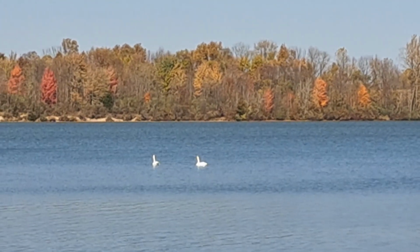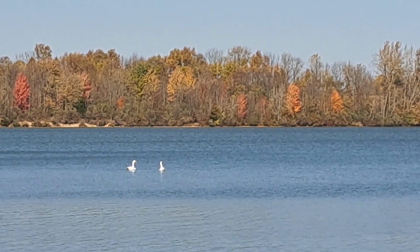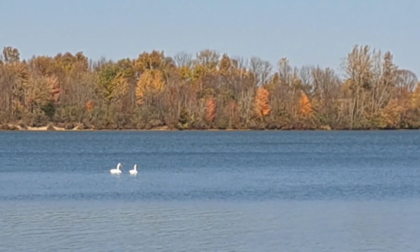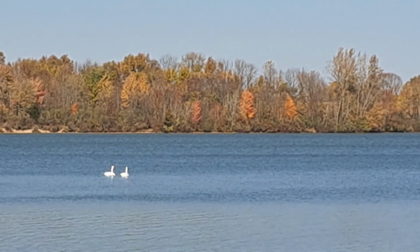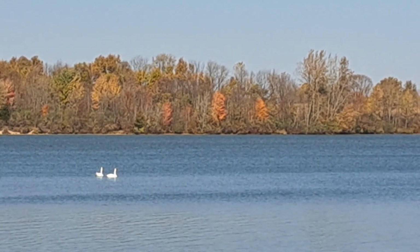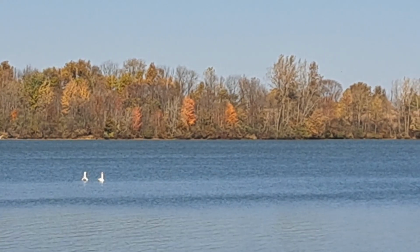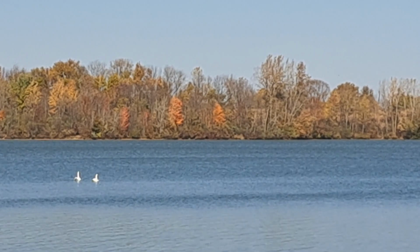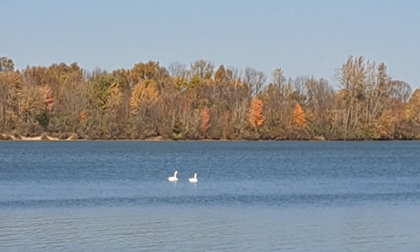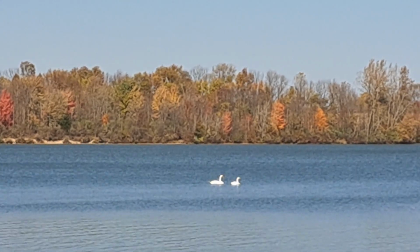I promised we'd not meet again until we got back to the picnic area, unless something interesting happened. But I classify this as interesting. I have the video magnified, but that's a pair of swans out there. They were closer. They're swimming away now because they spotted me. I think that's interesting, though. Alright, keep going.